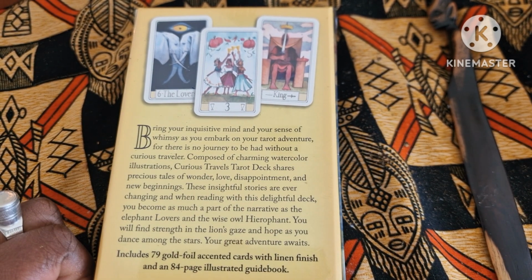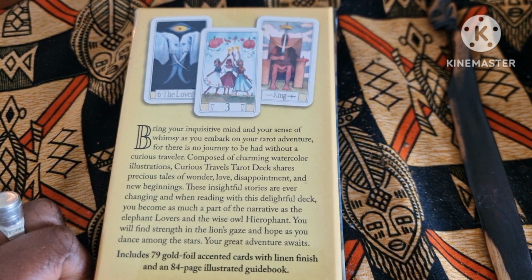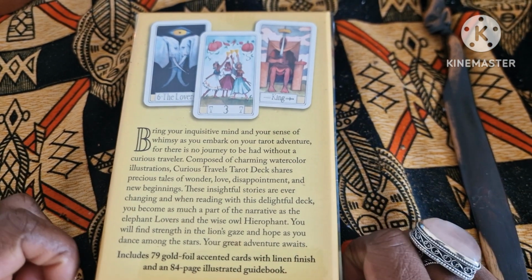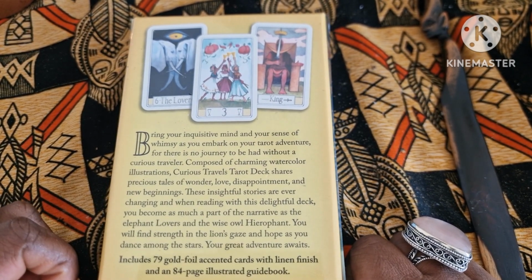It says, bring your inquisitive mind and your sense of whimsy as you embark on your tarot adventure, for there is no journey to be had without a curious traveler. Composed of charming watercolor illustrations, Curious Travels Tarot Deck shares precious tales of wonder, love, disappointment, and new beginnings. These insightful stories are ever-changing, and when reading with this delightful deck, you become as much a part of the narrative as the elephant lovers and the wise owl hierophant. You will find strength in the lion's gaze and hope as you dance among the stars. Your great adventure awaits. So this deck includes 79 gold foil accented cards with linen finish and an 84-page illustrated guidebook.